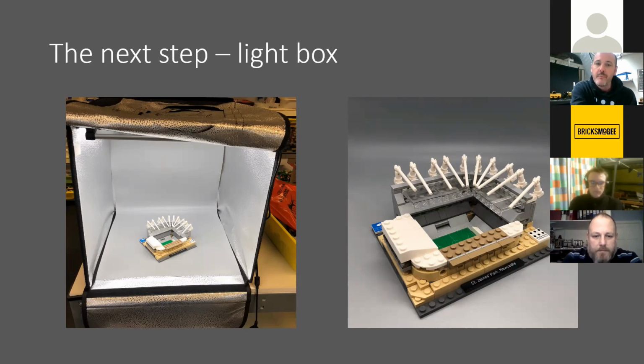I might show you if we've got time later. You can dim the lights on these and you can angle them, because again, you've got an issue with Lego that it's quite shiny. You need to watch for that if you're using lighting. Right.